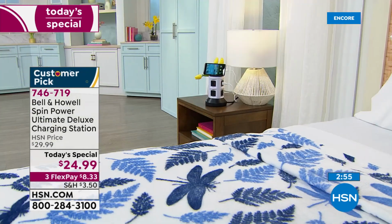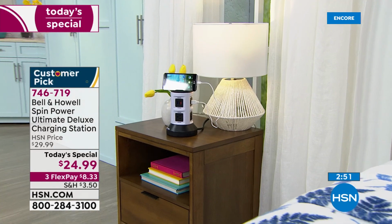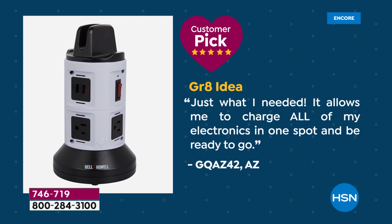So consider picking up at least one of these today. But I'm telling you, if you've got a lot of gadgets, if you've got a multi-person home, pick up more than 1. This is the last opportunity and last quantity before back to school and summer. This is the last of it. If it sells out, we are not bringing back any more, at least before back to school.